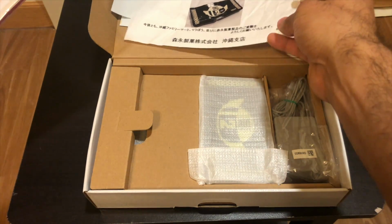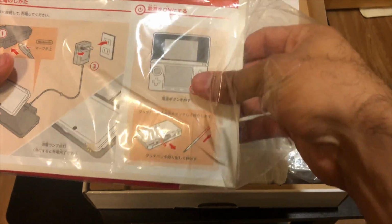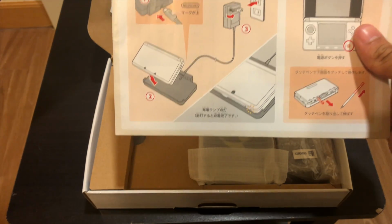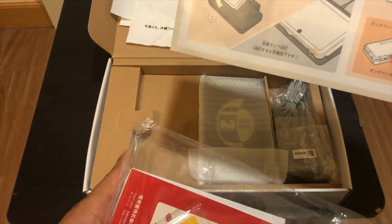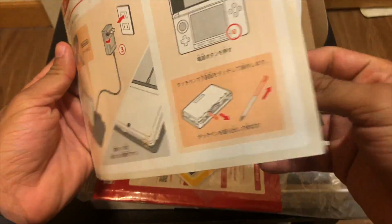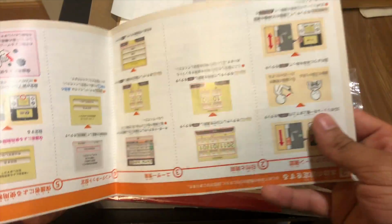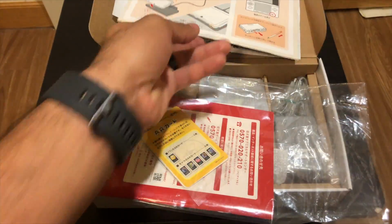So the box is closed and everything, so I didn't even know that piece of paper was in there. But this other thing right here is kind of an instruction manual to use the charging dock of the 3DS that was also included in this box. So it's right here, and I'll be pulling it out in a second. But basically, you can plug the charging cable inside of the back of it, set your 3DS right on top of it, and you can essentially use your 3DS as an alarm clock, so it can be open and everything.